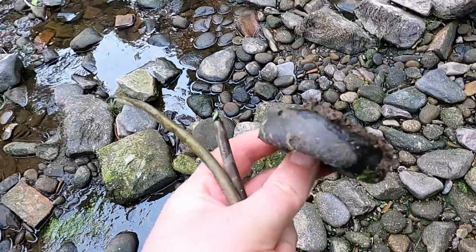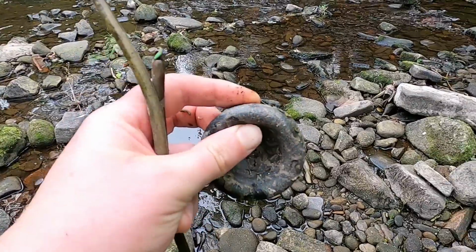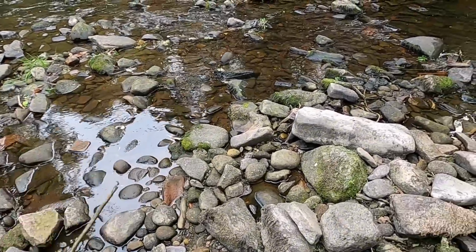Black glass. The base of a bottle with a pontil mark. Not sure if it's a real one though. Looks a little too neat to be hand blown.